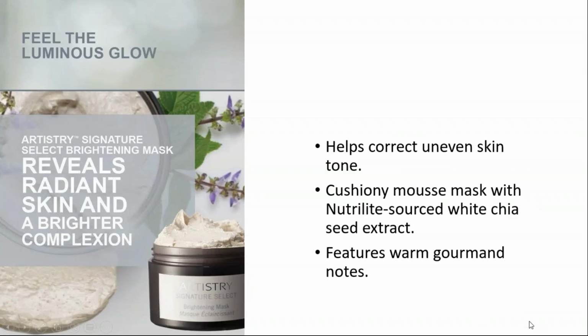Now, the next mask we have is our brightening mask. So if your skin's looking dull, it's looking lifeless, it's time to turn up the radiance with the energizing effect of the Artistry Signature Select Brightening Mask. Now, this revitalizing mask leaves the skin looking brighter, radiant, and more energized.